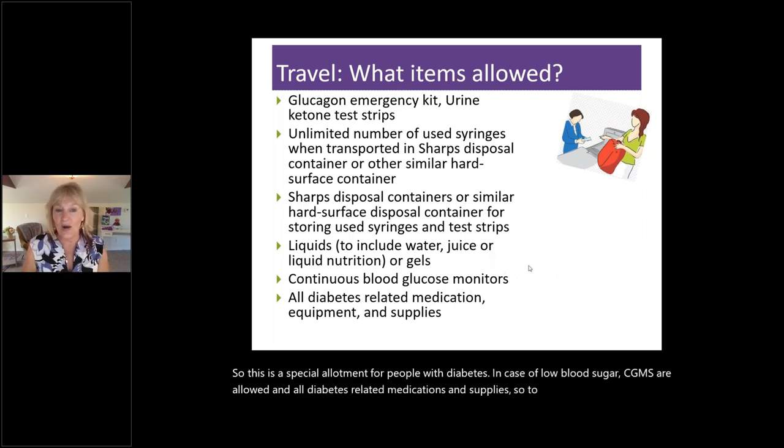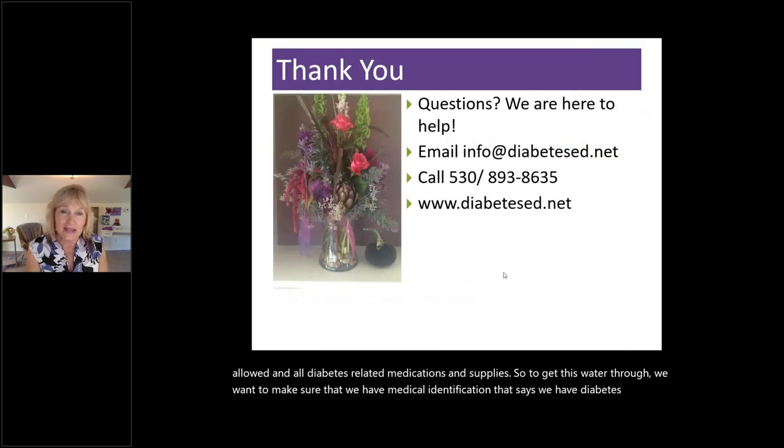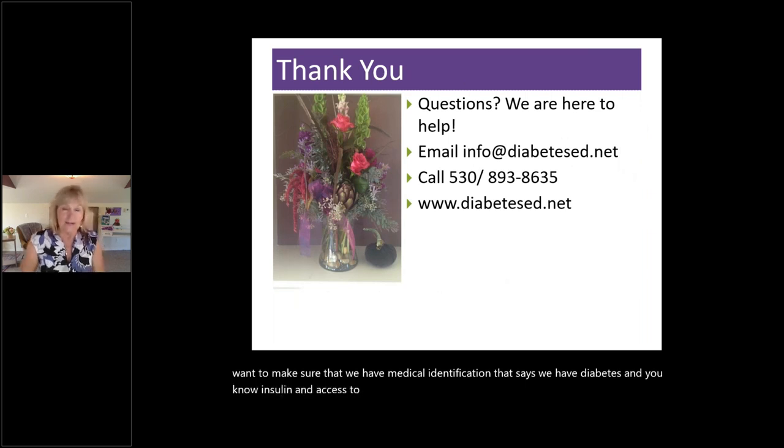So to get this water through, we want to make sure that we have medical identification that says we have diabetes and insulin, and access to our prescriptions to verify that.